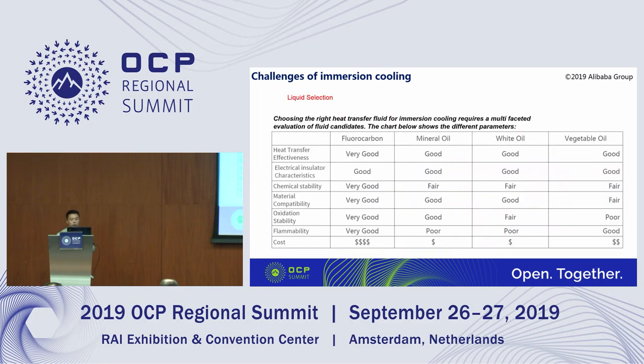Firstly, when we use immersion cooling, the important thing is choosing the right heat transfer fluid. As can be seen from the table, all four fluids are considered low toxicity and non-hazardous. The fluids were compared along parameters of heat transfer, chemical stability, material compatibility, oxidation stability, flammability, and cost. The comparison shows that synthetic fluids are an efficient and safe solution for immersion cooling.